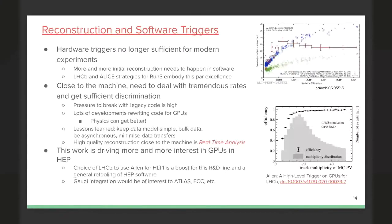Here you have to deal with tremendous rates when you're close to the machine, and a lot of effort has gone into rewriting code for GPUs, which actually, when you look at the physics again, the physics can even get better when you do these kinds of rewrites.